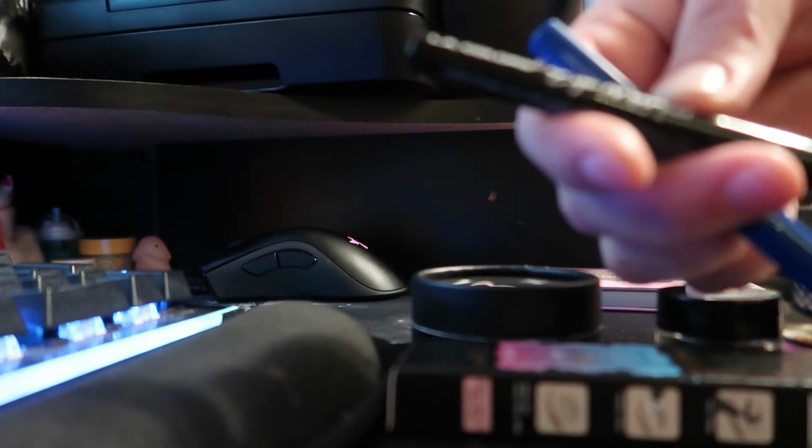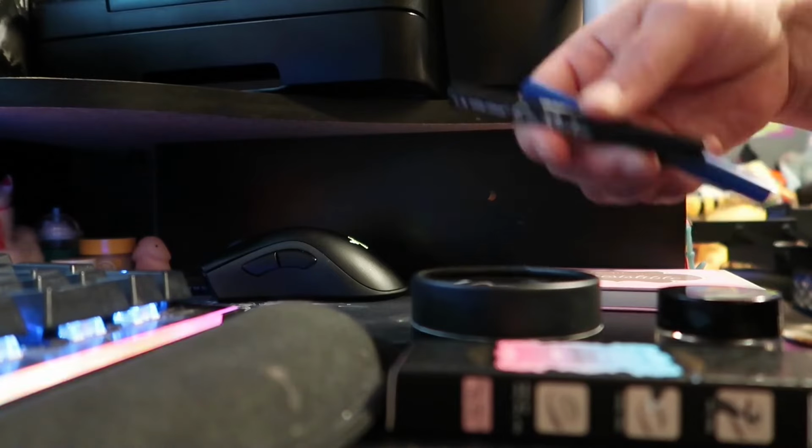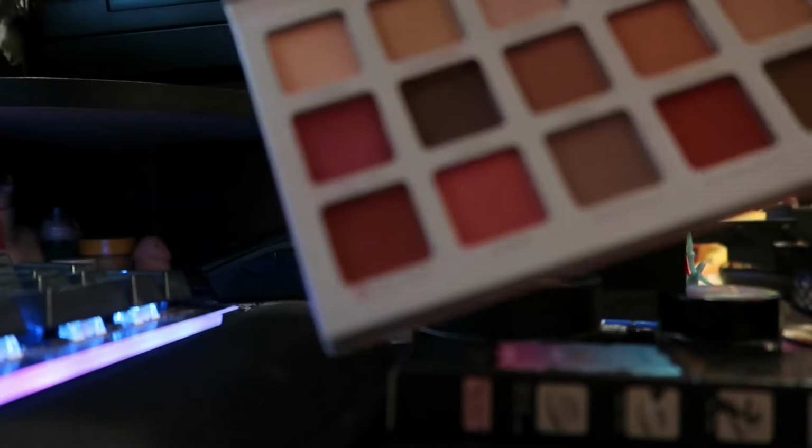I've got a crap load of eyeliners, and I don't use the liquid much. And this is the only eyeshadow palette I got rid of because I don't see myself using these colors at all.